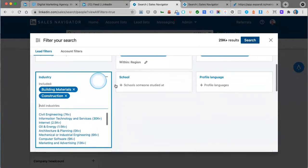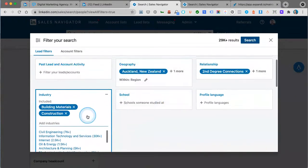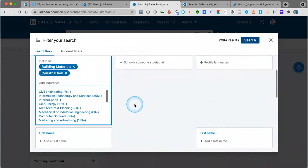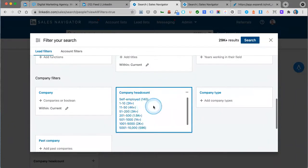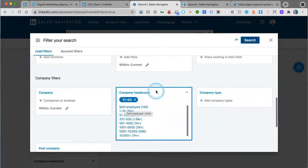So you can see just in the items I've chosen so far, I've got 29,000 people that I could potentially search, but I need to narrow that down. That's too many for a nice targeted search. Next up, I'm going to look at, say, headcount, and in this instance I'm going to approach medium-sized businesses, so 11 to 50 people in that particular company.